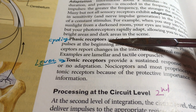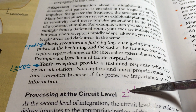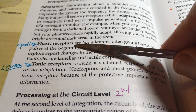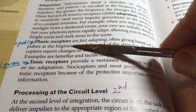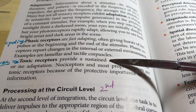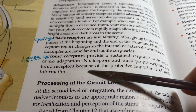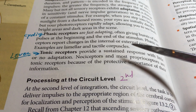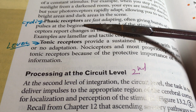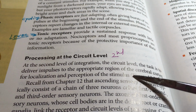So there's what's called phasic receptors and tonic receptors, and so these are the fast adapting or the cycling receptors, on off quickly. There's tonic receptors, which maintain a sustained response, so they do not adapt. In some cases, there's no adaptation at all with tonic receptors. They're just on. Okay, so in some cases we get phasic, in some cases we get tonic. You need to think about that.